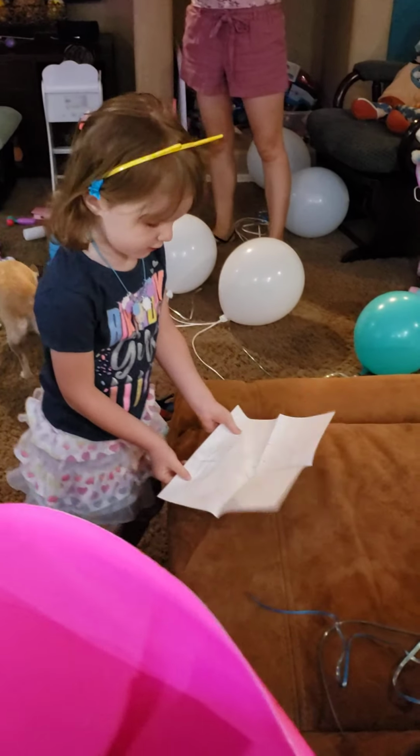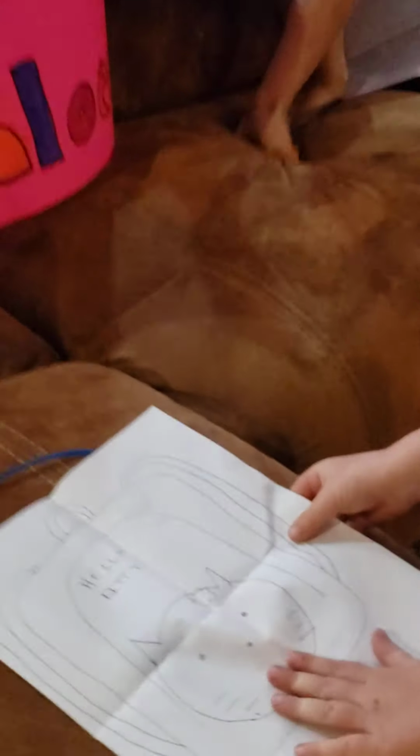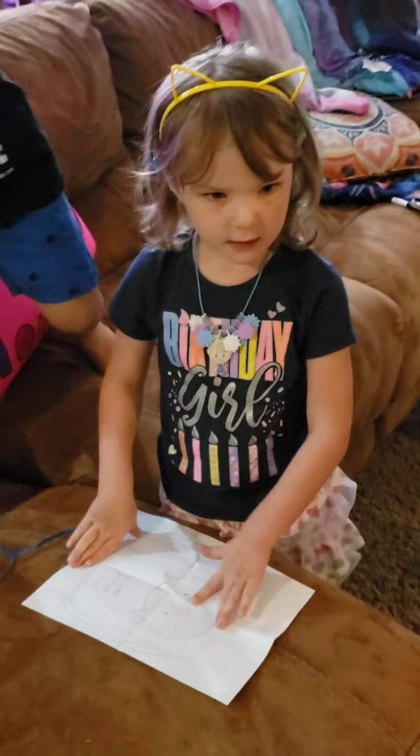Open it up. What is that? It's a kitty with a bat. Hold on, let me see the video. You just said it. Hold it. You just said it. What is that? Okay, so what is that? Where can you find that in the house? Because that's going to take you to the next clue.